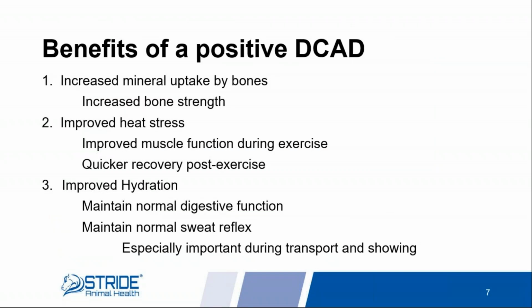So the benefits of a positive dietary cation difference, or said another way, benefits of a positive metabolic pH. Increased mineral uptake by the bones, as we mentioned earlier, so you get increased bone strength. That's not only important for young growing horses, but also extremely important for performance horses.